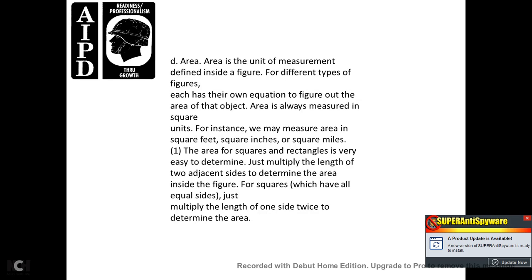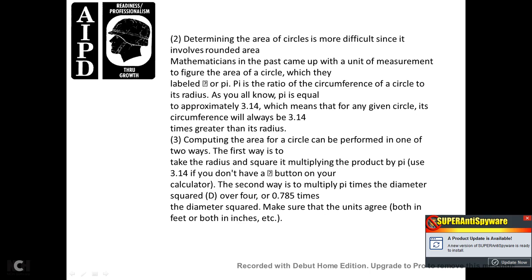Area is the unit of measurement defined inside a figure. For the different types of figures, each has an equation, and the measured object is also measured in square units. For instance, we may measure areas in square feet, square inches, or square miles. The areas of squares and rectangles are easy to determine. Just multiply the lengths of two adjacent sides to determine the area inside the figure. For squares, which have all equal sides, just multiply the length of one side twice to determine the area.